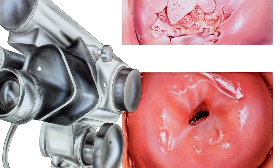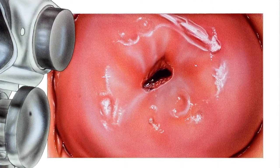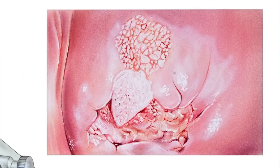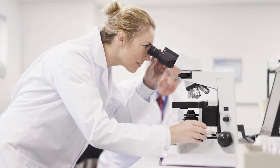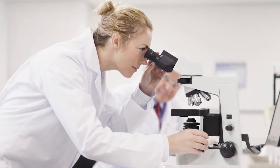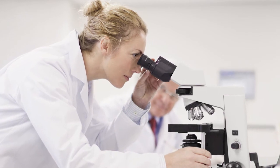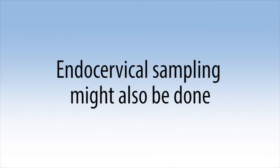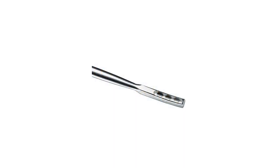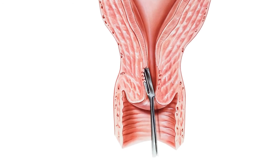Based on the appearance of the cervix, a cervical biopsy might be done. Your healthcare provider would remove a small sample of tissue and send it to a lab for testing. The lab tests can determine whether or not precancerous cells are present and, if so, what level of abnormality there is. Endocervical sampling might also be done. A small brush or other instrument would be used to take a tissue sample from the cervical canal.